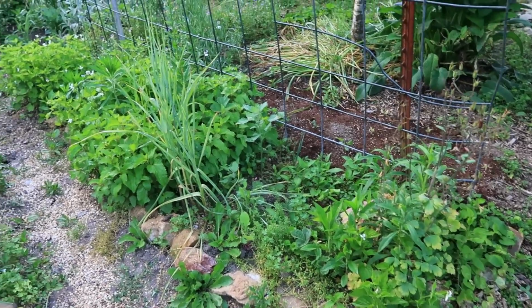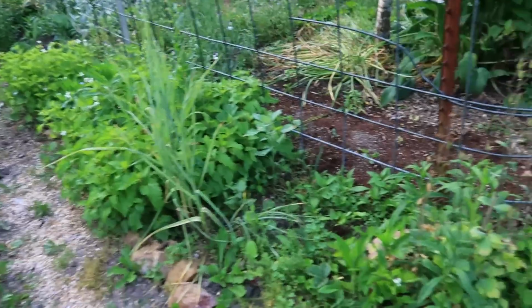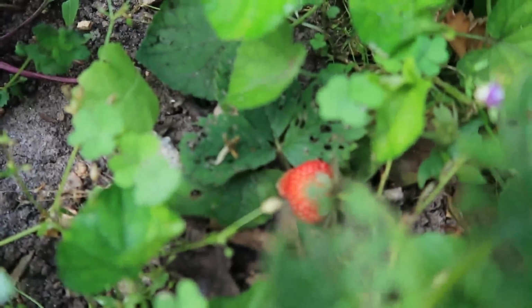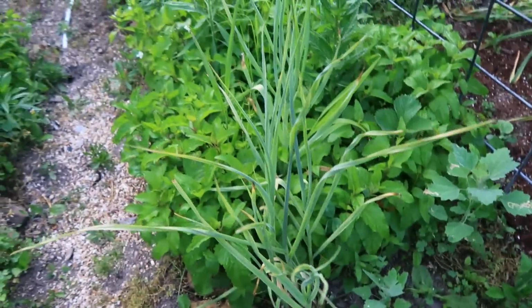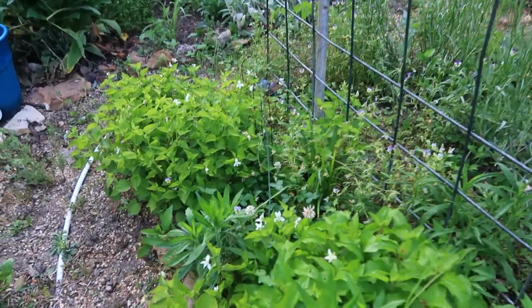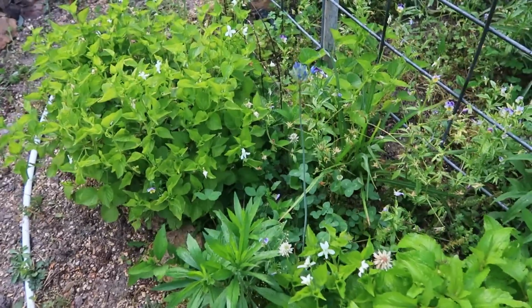Biddle's still in bed, but this is her garden row here, and she's got all sorts of things. There's some strawberries tucked in there. Got some garlic, some pretty flowers, all sorts of, mostly flowers.